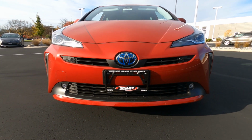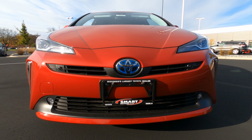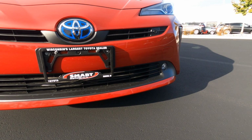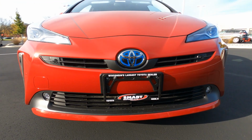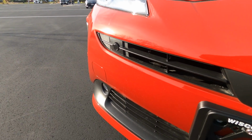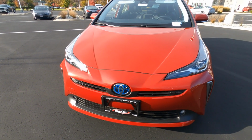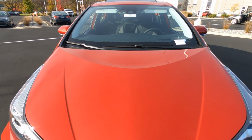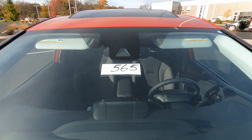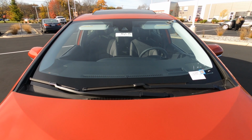You're gonna love this. Blue Toyota badging in the center because it is a hybrid. Color to match front bumper, and then it's got a matte black finish down on the lower portion and then right here in the center. Now we also have parking assist up here and adaptive radar cruise control, so those are some of the sensors that work for the adaptive radar cruise control. Also we have lane tracing assist with steering assist, and there's some more sensors right above that white tag there in the windshield. So it's a full speed dynamic radar cruise control system on here.